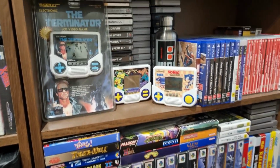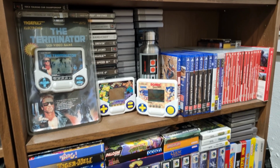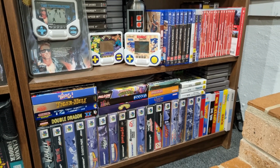And some awesome little handhelds. Yeah, Tiger handhelds there from my collection. I remember our parents bought them for us to keep us quiet in the back of the car on road trips.